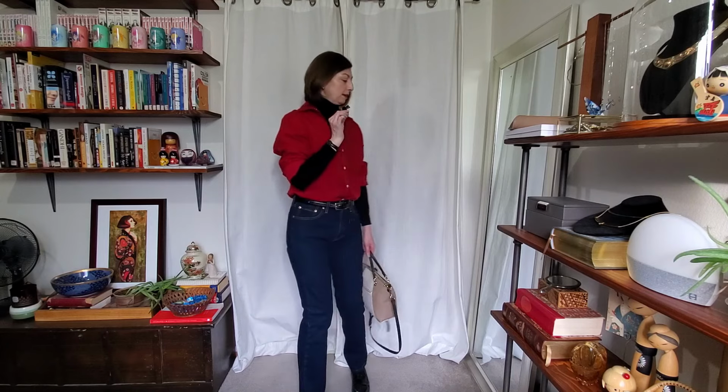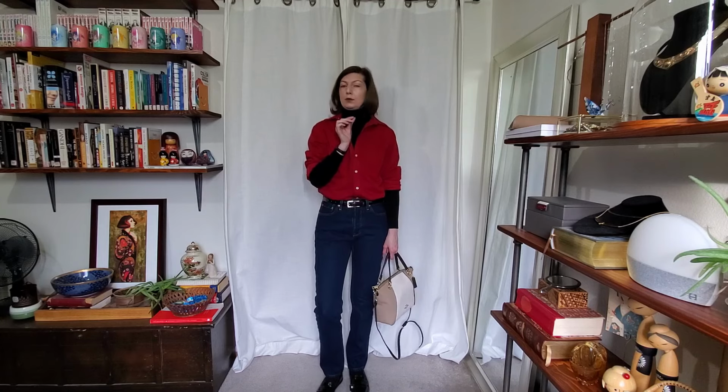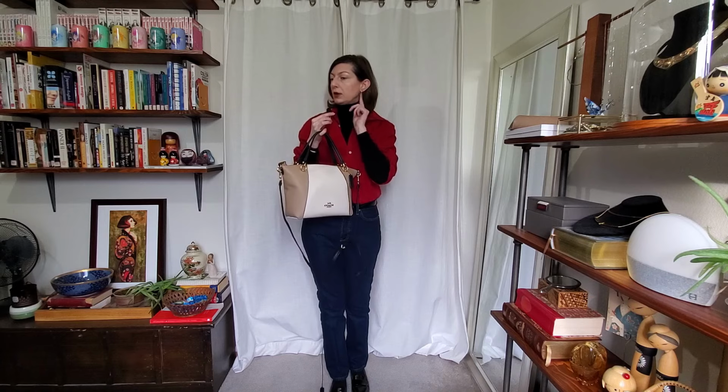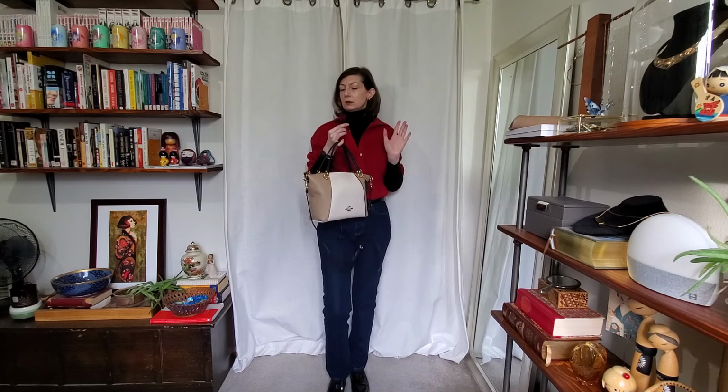I'm not usually a sock and loafer kind of girl. I usually wear my loafers during the summer without socks, and I prefer to go with booties. But I'm not mad at this outfit. I'm very toasty, so the cashmere sweater is doing its job for sure. Oh, and I also just threw on a pair of silver hoops. Just keep it simple. Keep it low-key, streamlined. That's my vibe for this year when it comes to styling and getting dressed.